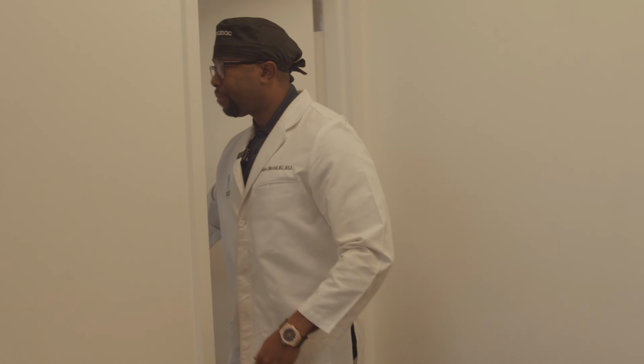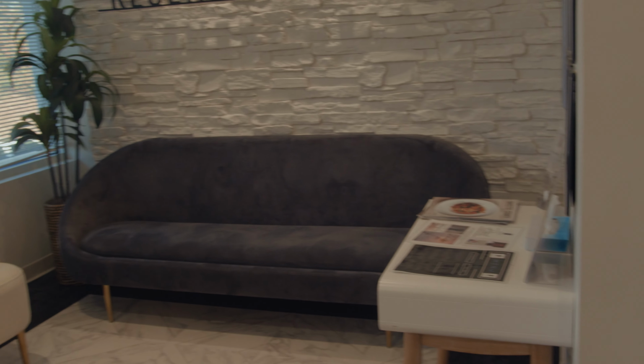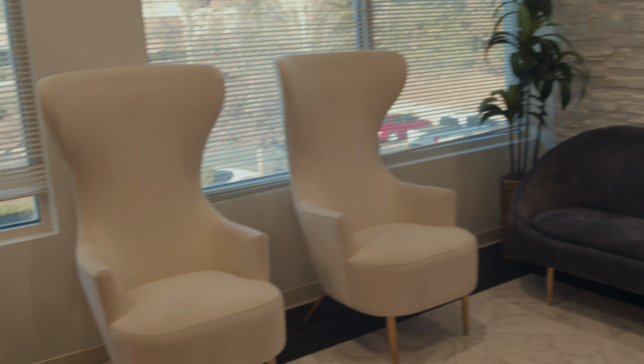And then we've got a miniature version of a waiting room, much like the large version across the hall, which is where the family members for our patients will wait. We serve them coffee, sparkling water, soda, while they wait for their loved ones to be done with their procedures.